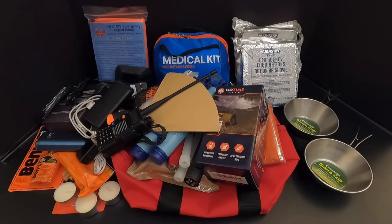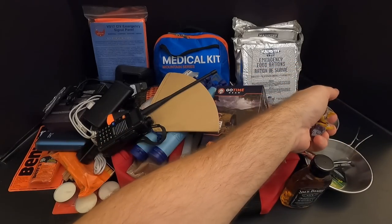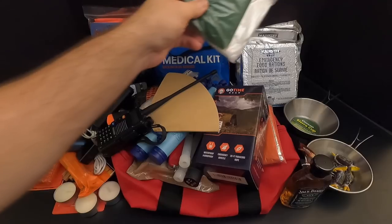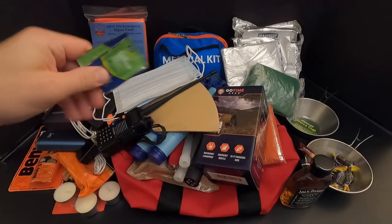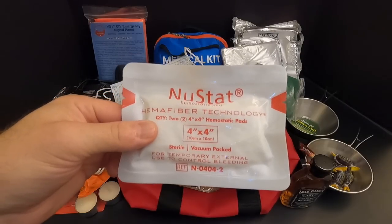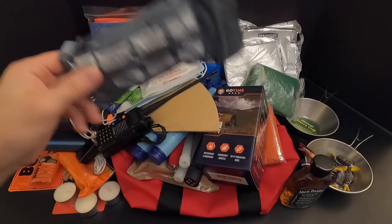On the food and drink side of things, I'll add a couple packs of coffee, a little bottle of whiskey, why not, and 6 Jolly Ranchers. I'm also going to add a couple of rain ponchos. And then finally, on the medical side, I'll add a couple of face masks, a couple packets of hand sanitizer, a package of 2 hemostatic pads. These are those pads that are impregnated with that substance that helps stop bleeding. And then an Israeli bandage for anything serious.